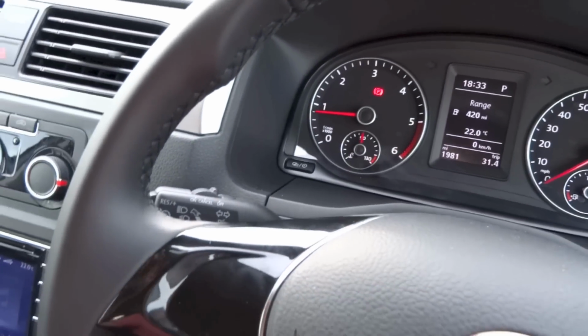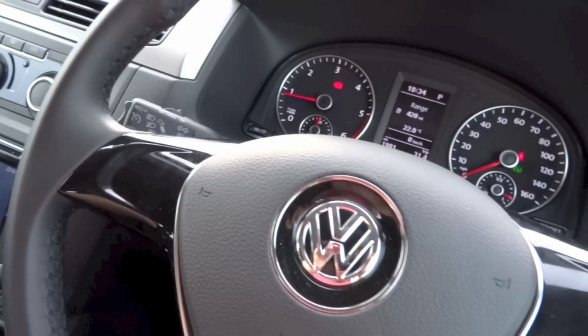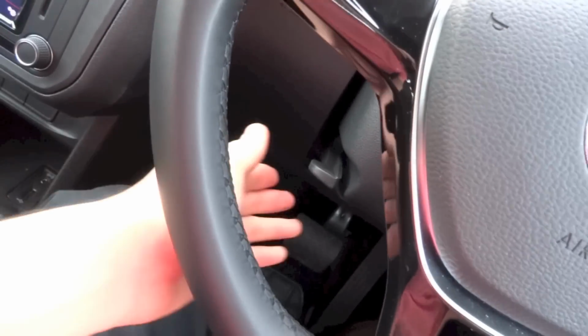On the left stalk, you do have your indicator, cruise control and speed limiter controls. The steering wheel in this car is tilt and telescopic. You adjust it using this lever down here.